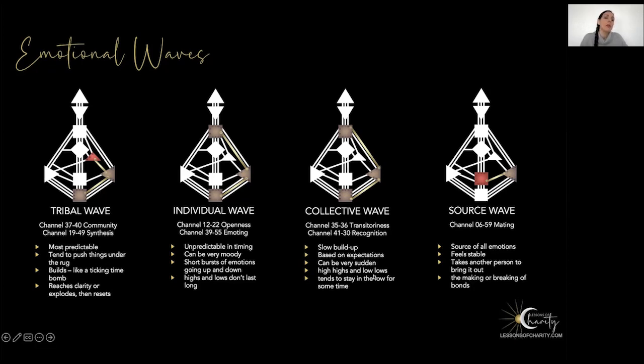And the one thing with the 39, 55, if you have it, watch your moods and how you eat, because it will drive emotional eating. So if you're someone that grabs that bag of chips when you're super bummed out, it's probably coming through. Yep, go ahead, Jacqueline.